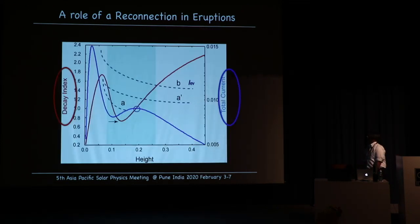This is a theoretical interpretation. This is a height profile of the decay index. This red line shows the height profile of the decay index. The decay index goes over 1.5 and then falls below 1.5, but at a certain height it goes over 1.5 again. And this blue line shows the total current with which the magnetic flux rope can take equilibrium. If the magnetic flux rope takes this total current, the magnetic flux rope can take equilibrium at each height.